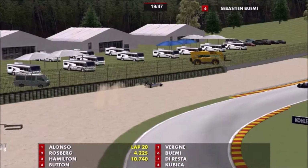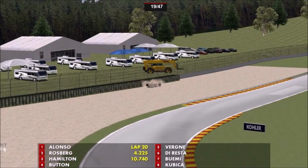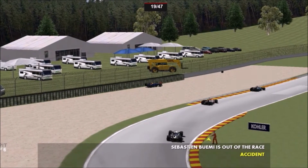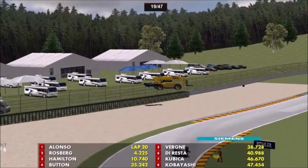Oh, Buemi's off. Oh dear. That's a big one. And has he lost some parts? He must have done. Yeah, he's lost his wheel. Yeah, that's a rear wheel. Buemi out of the race. So we're seeing some strange driving errors. I was going to say that's one problem solved for Tobias at least. Yeah. Let your teammate through.